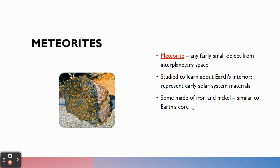So what defines an asteroid, a meteorite, and a comet? It's a very fine line. Asteroids and meteorites are basically the same thing. Comets are more ice, so they have a slightly different structure. But it's a very fine line between what's what.